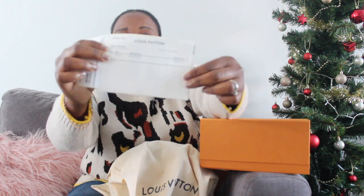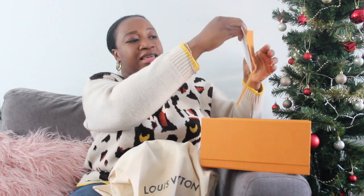This is the return slip. I don't want to show you the front because it has my address on it. This one right here is the gift receipt, and it just says the Alma BB bag on it. It came in this lovely orange envelope. I'm just going to put it back there. Okay, let's put this here. It makes a very good Christmas present, doesn't it? Just by the Christmas tree.